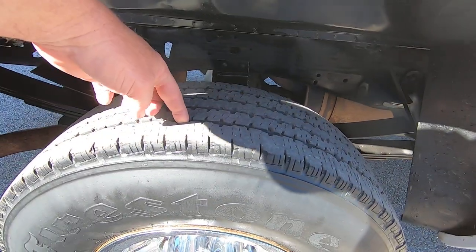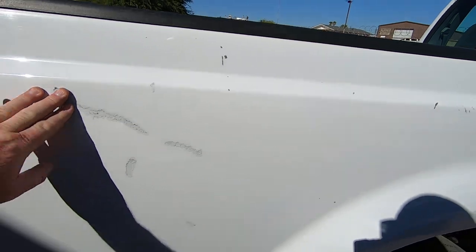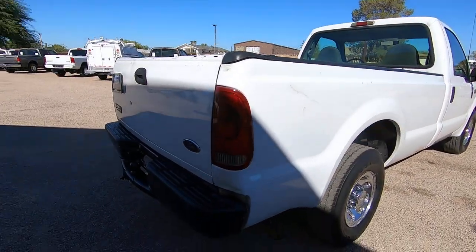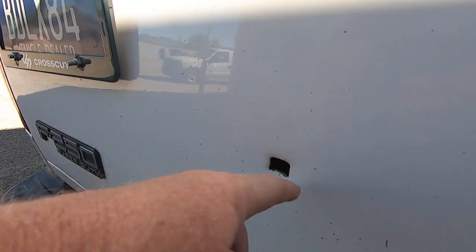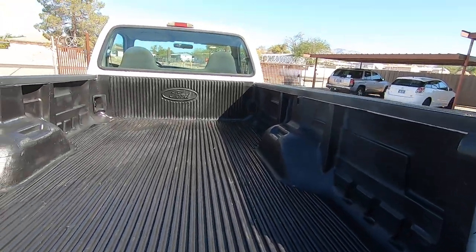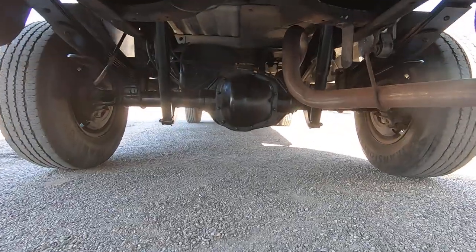Rear tires look like they're probably 40 or 50% tread. Anyway, it's got all the work truck stuff on the side. If you want to look really closely at the paint, go through the photo gallery. It's got a nice little square hole. Normally that'd be a bullet hole. Looks like somebody backed into something. If you care enough about a tailgate, you can buy a white tailgate online for $100. But that's that.